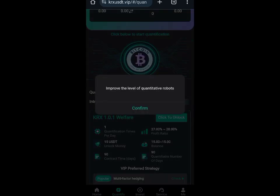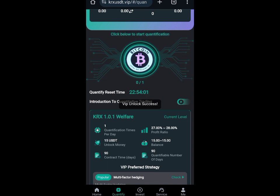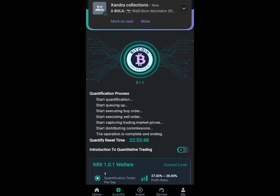So this is a review of KRXusdt.vip trading platform. It's a quantity based platform, so if you invest $15 you get about $4 every day. All you have to do is just tap on Bitcoin quantity. You have just one task, that's for everyone. Depends on how much you're willing to risk.